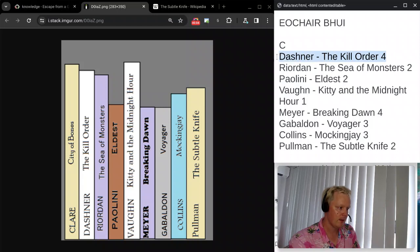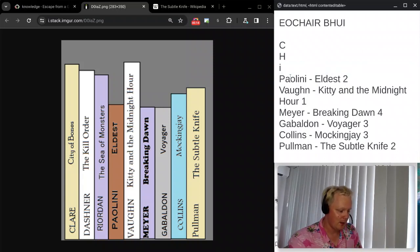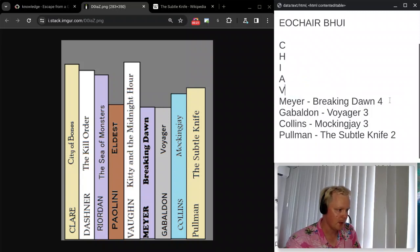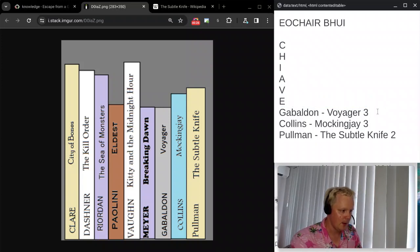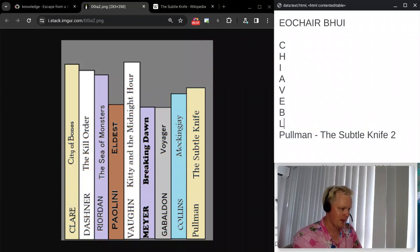The 2nd in... Now I'm going to say, right, Riordan, right? Riordan. So the second in that one is I. Then we have the second in Paulini, so that's A. The first in Vaughan, that's just a V here. The fourth in Maya, so that's E. Third letter in Gabaldon, so that's the B here. Third letter in Collins, a fourth would have worked as well, so L either way. And then here we have the second of Pullman, so U here.